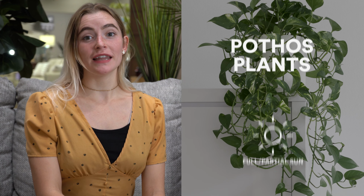Lucky bamboo needs indirect sun and well-drained/dry soil, or if you're planting them in water, just change the water weekly. Number 7, pothos plants. Pothos plants have beautiful trailing vines that can spice up any boring wall or shelf, and they are great at purifying the air. They need full/partial sun and well-drained soil.